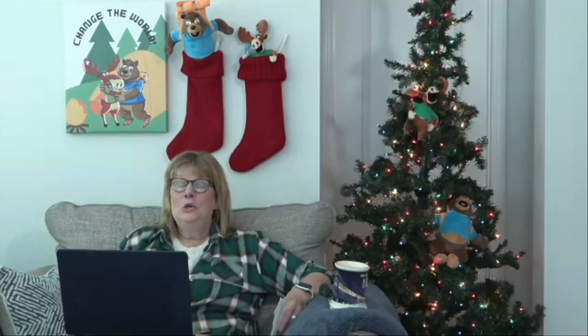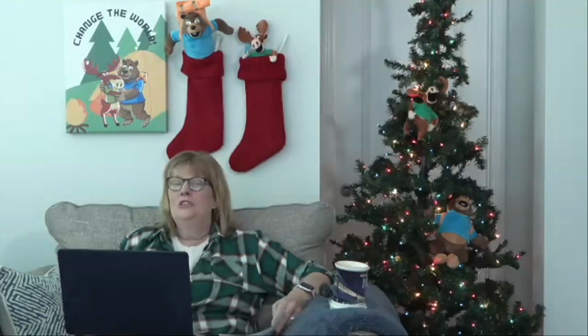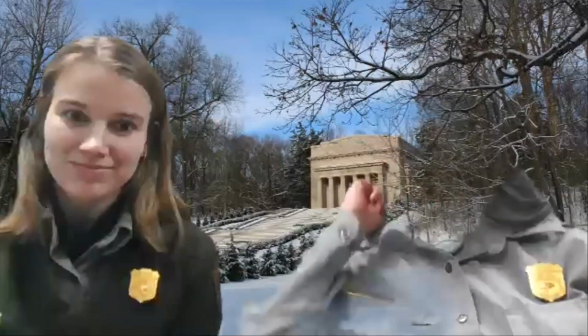Now we're heading to a park that does have a water connection, not a swamp. We're heading to Abraham Lincoln Birthplace with Ranger Noel. So Ranger Noel, we are so glad to have you. I don't imagine you're standing in a swamp today, but tell us where you are. No, we're not standing in a swamp today.